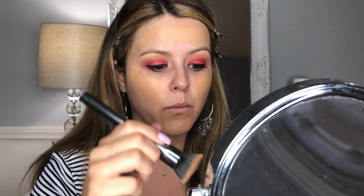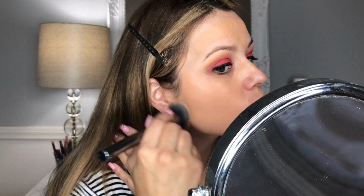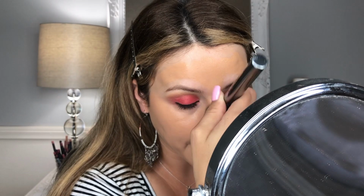And then I never go in with all of the foundation that's on the back of my hand. I always start with half, and then I will build and build and build. That's why they call foundation buildable, because you're not supposed to just pack it on all at once. You're supposed to build on top of it.